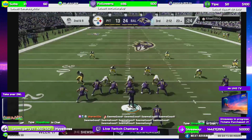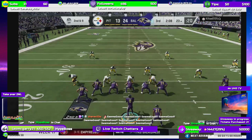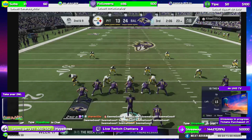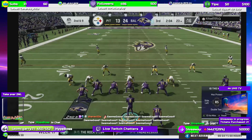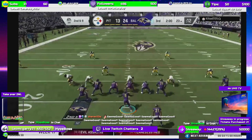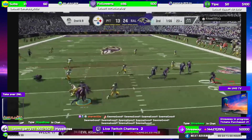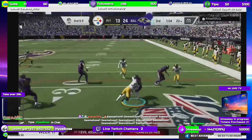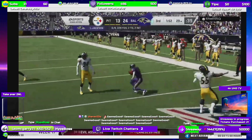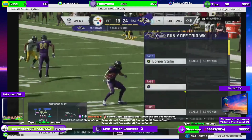Here's 2nd and 9, just a yard on that last run. Tight dog, deuce, slam. Check 24. Alert 3. And now Jackson will look to throw it. It's complete to Brown, right side. 6 yards is the pickup, and that'll lead to a 3rd down.